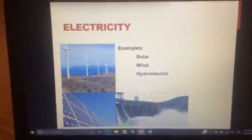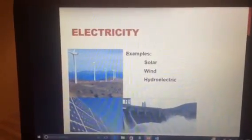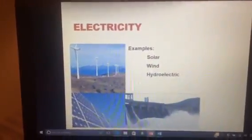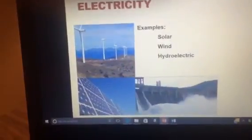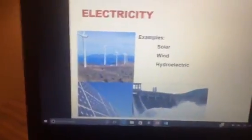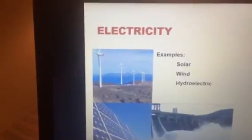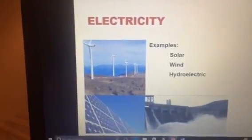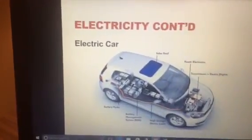All right. So, the next field that we are going to look at is electricity. Electricity is stored in many different ways, including solar, wind, and hydraulic. Everybody knows this. You got your windmills, you got your solar panels, you got your dams. This is how we get the energy, and what we do with the energy is we can actually store it in batteries. Okay, and with those batteries, we can power cars.